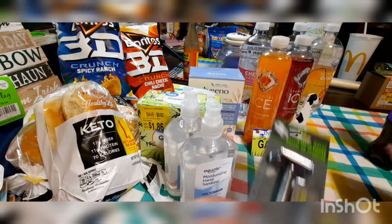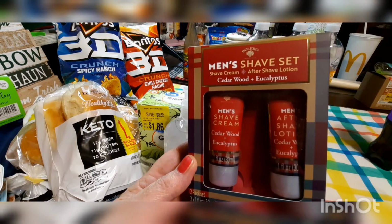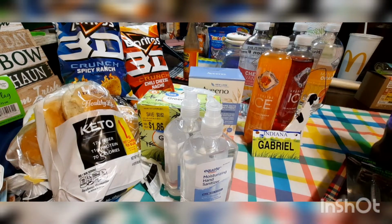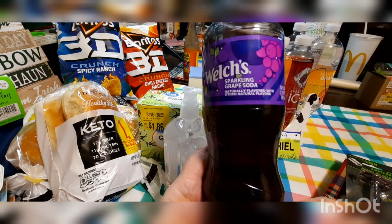Yeah. So he got that, and then he found this in the same aisle. Cedarwood and eucalyptus shave cream and aftershave lotion. So he picked up that. Yeah. And then he got this for when he's having his cheat day. Or cheat day, carb cycling day.